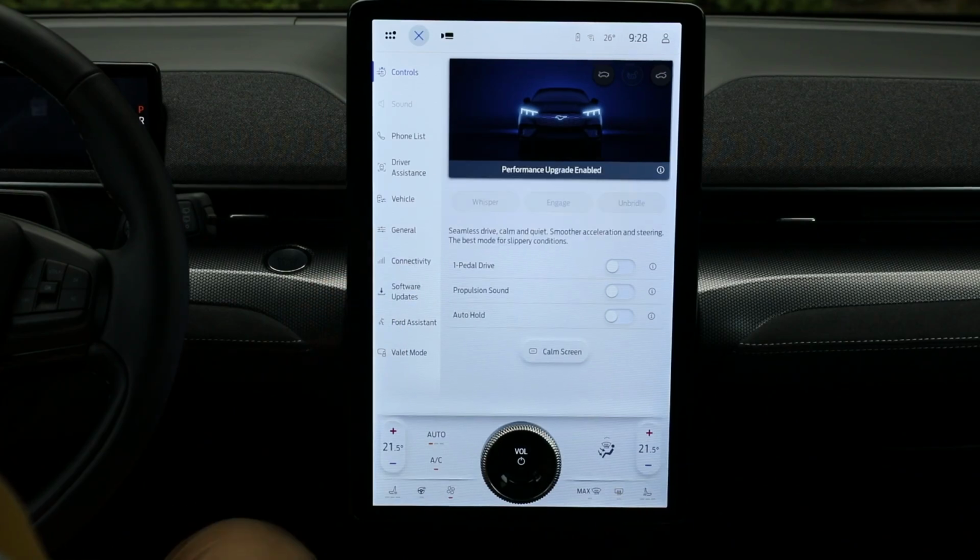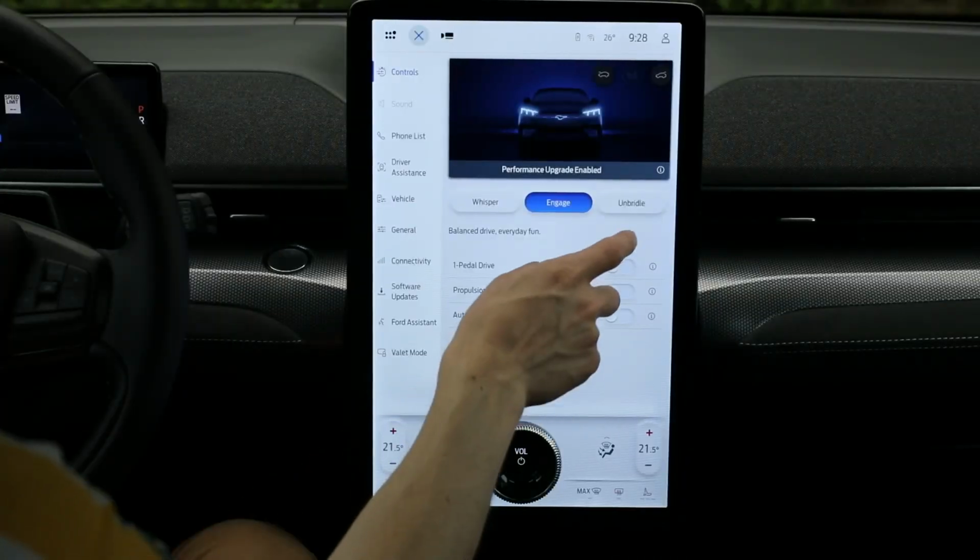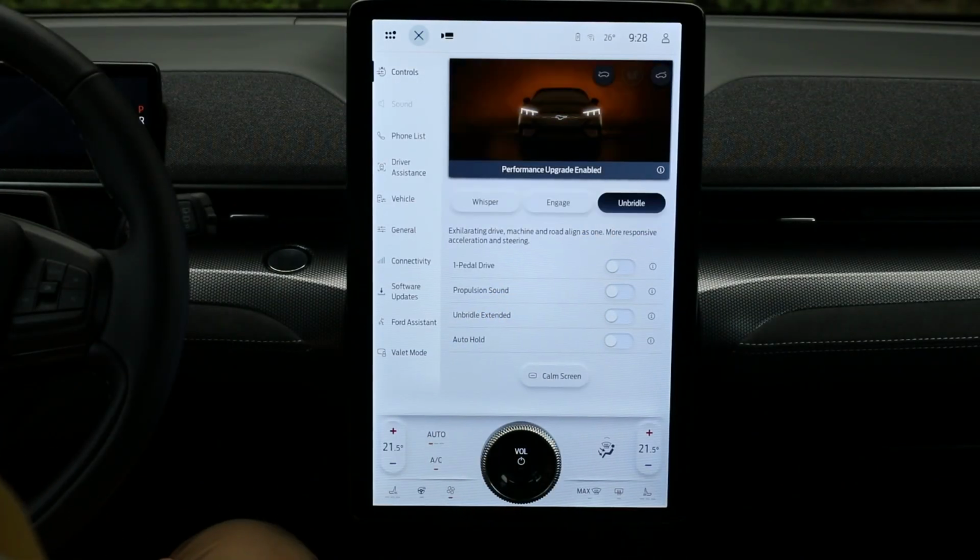Okay, let's go down one more to whisper. Seamless drive, calm and quiet. Smoother acceleration and steering, the best mode for slippery conditions. I guess. I mean, the steering feels lighter and the pedal feels a little bit more numb. Okay, and I want to flip you all the way to the top again to unbridled. Yeah. Okay, so I feel a little bit of the tug here.